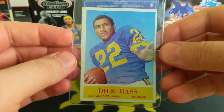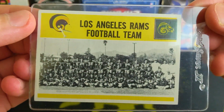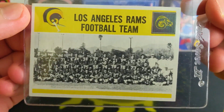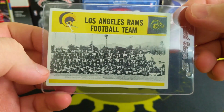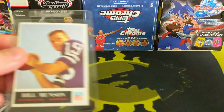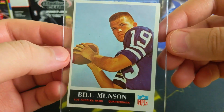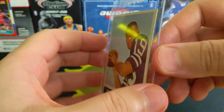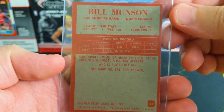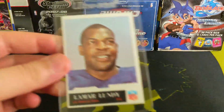Alright. I'm gonna go a little faster. Got Dick Bass. Got these. You don't see these anymore. Look at that, the whole entire team. I mean, you see it with baseball, but not football. Bill Munson. Look at that. Quarterback. And this is another Philly set. I think these are '65, if I'm not mistaken. Bill Munson. Got Lamar Lundy.